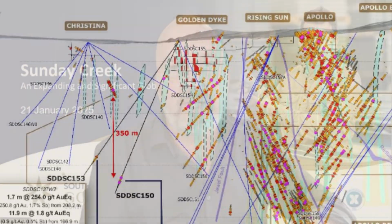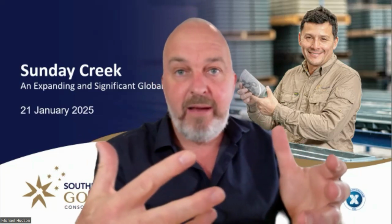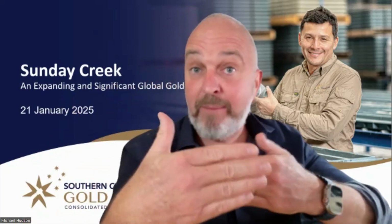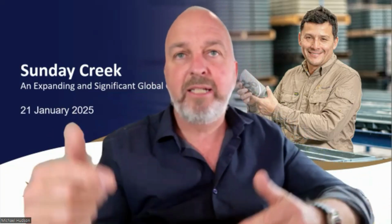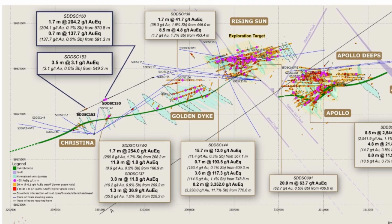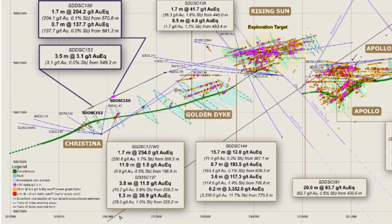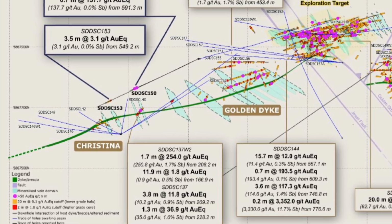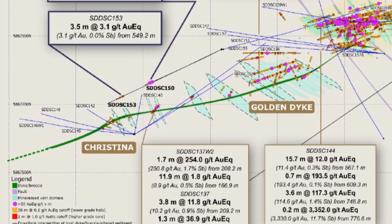So what's next at Christina is now to drill at depth parallel to the rails of the host, now that we've mapped it, but at a high angle to the vein sets. So we have holes planned, very long holes beneath Christina, to map those multiple vein sets over that area, which exists 500 meters west of Golden Dyke, and remembering it's open to the west also.